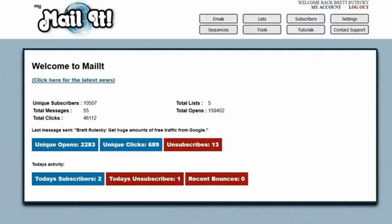Hey guys, Brett here, and a couple of people have been asking me about email systems and about if I was going to promote a different email system that has recently come out. Because of that, I decided maybe I would give people an update on my new MyMailit cloud-based software. MyMailit is a software that I'm particularly proud of because I put a lot of work and effort into this. We've been testing it for several months, and we're going to be releasing it in April.